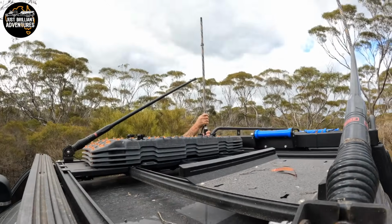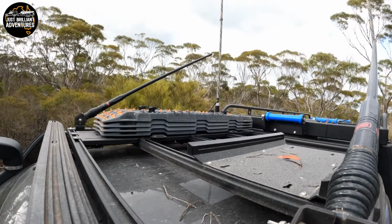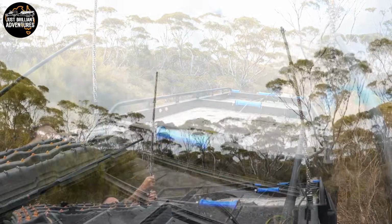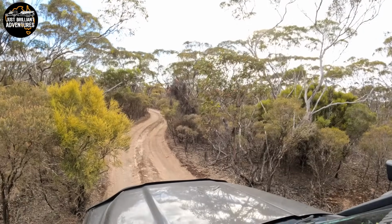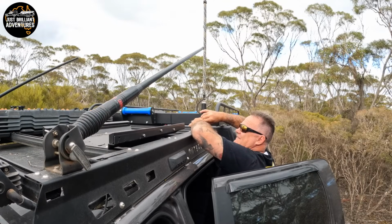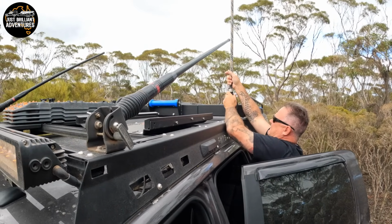What Dave is doing now, he's undoing the whips on top of the car because they are hitting the branches along this track, and we don't want to lose them altogether. As you can see on top of the car, there's a lot of twigs and branches up there. Look at that dark sky. Go away, clouds. And there's the track ahead. We just want to make sure the car's safe and we're not going to damage it. We've got one down. Dave's just undoing this one. Lucky we took the tinny off, otherwise we wouldn't be getting under here at all.